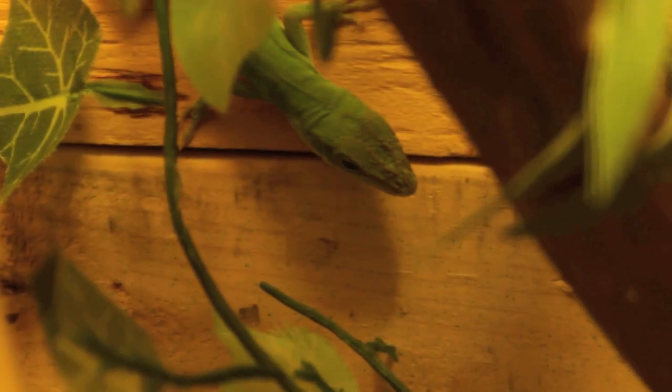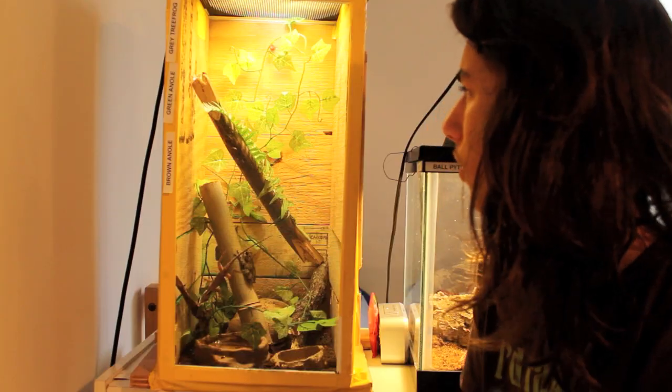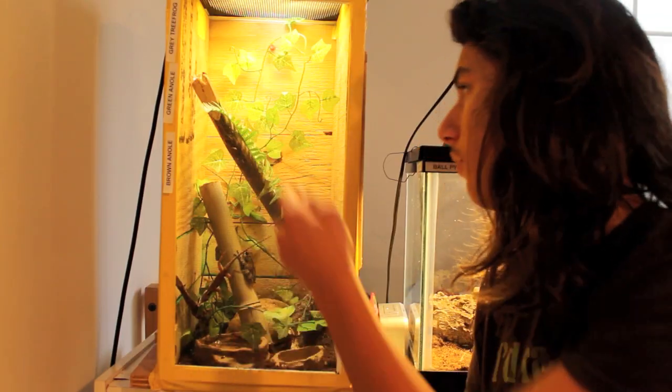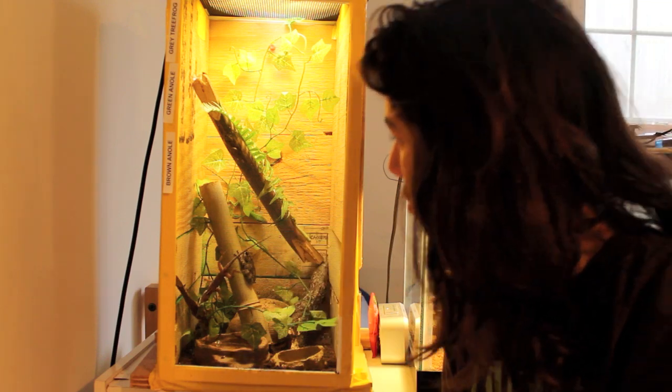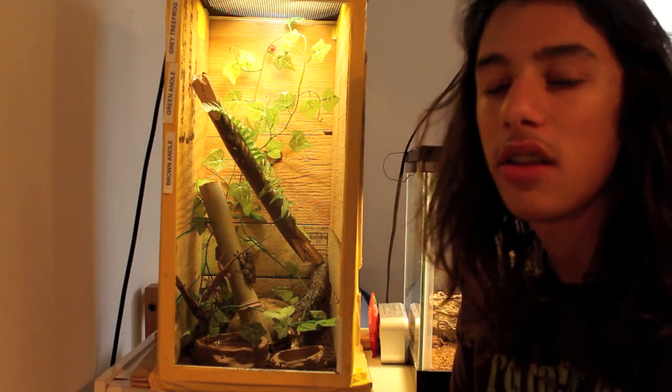Because these guys do appreciate humidity, I spray them once or twice a day. Just mist them down really well, and I think they appreciate that. I think that's about all for these guys. We can go ahead and move on to the next enclosure.